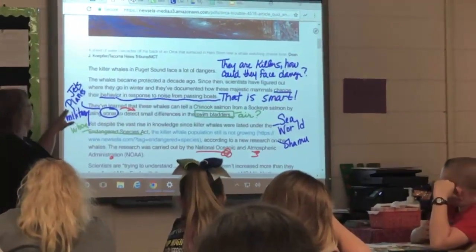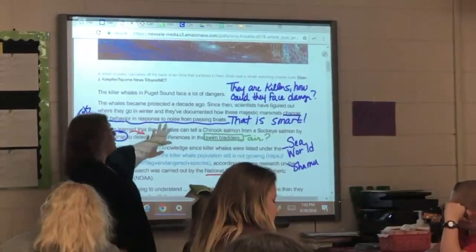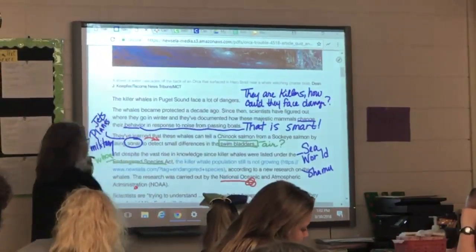Since then, scientists have figured out where they go in winter, and they've documented how these majestic mammals change their behavior in response to noise from passing boats. That is smart. Change your behavior? Wow. Because you hear a noise?